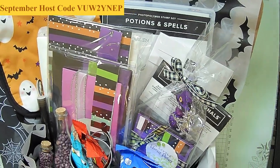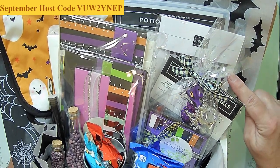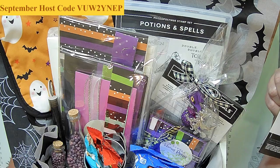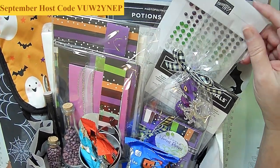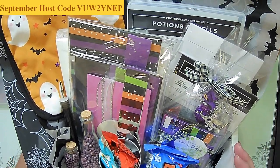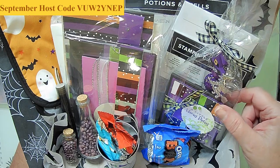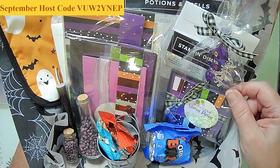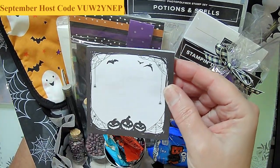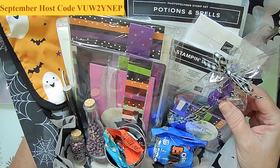Inside the box has the Potions and Spells stamp set. We also have some beautiful coordinating items: the transparent adhesive back dots that are in here, as well as some black dimensionals, which go very well with this time of the year. In addition to this, we got a make and take kit that we made for a pillow gift. You've got a notepad in here, and then we also have a pen that we put together for you.